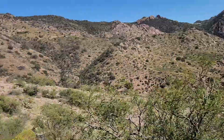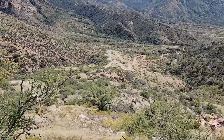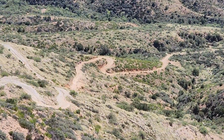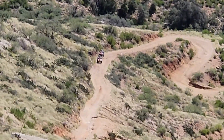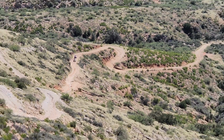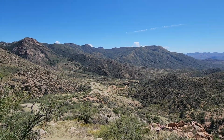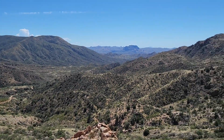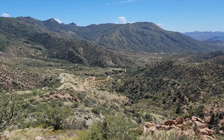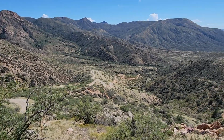Still traversing down the switchbacks. 3/4 of the way around the loop now. You see down there, we're going to end up pretty soon. Oh, I see some ATVs coming up the hill. There we go. Look at that. What's up, guys? Yeah, it's so beautiful out here. Loving this trail. Definitely highly recommended, but it's got to be a day trip. It takes a while. It's a pretty long loop, but the scenery is just amazing, as you can see.